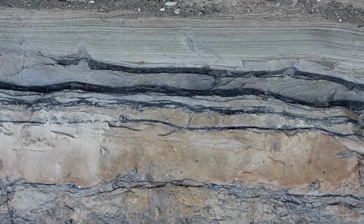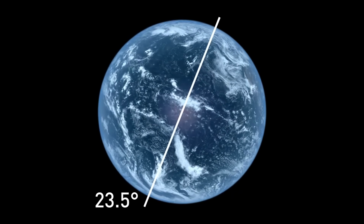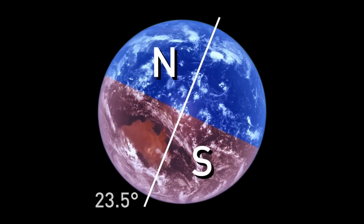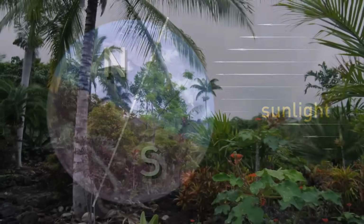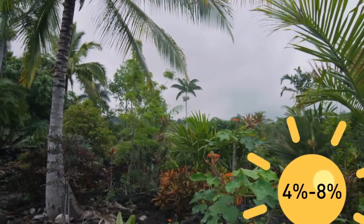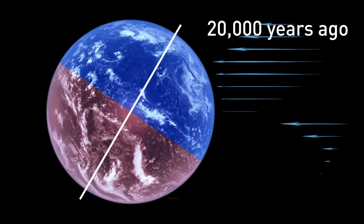This period has to do with Earth's natural cycles. Normally, the Earth rotates at a tilt of 23.5 degrees, but this angle is not consistent and changes over time. Earth's tilt is responsible for the amount of sunlight each hemisphere receives. It affects several ecosystem functions on the planet. During the time of the Green Sahara, the Earth received between 4 and 8% more sunlight than it does today. So, when the Earth tilted about 20,000 years ago, the northern hemisphere received more direct sunlight, which affected humidity levels in the region.